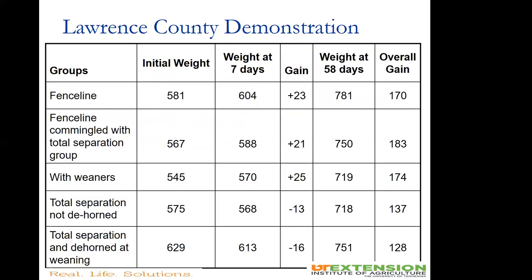Okay, so to get into the actual demonstration, the guts of it, the Gambles actually worked all their calves about 3 or 4 weeks before weaning, where they got them up. They always do this to give them their primary vaccination shot, their first shots. And then they came back on weaning date and gave their second round.